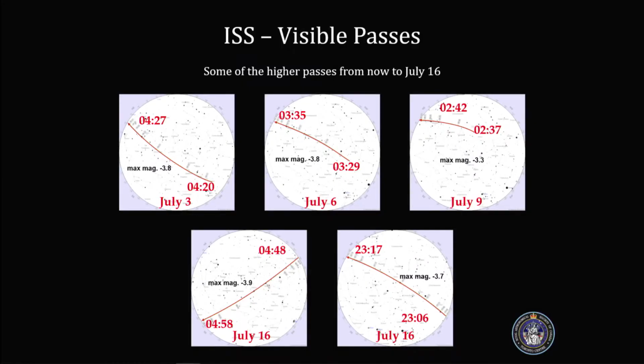As you may know, heavensabove.com is where you want to go to create your own predictions. Key in your location so it knows where you are, and it'll produce charts like these.